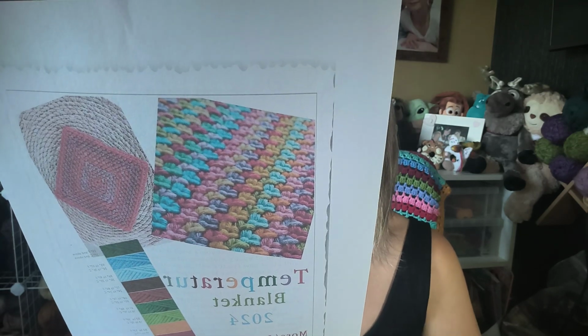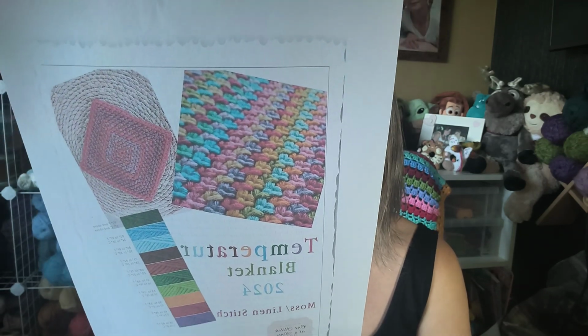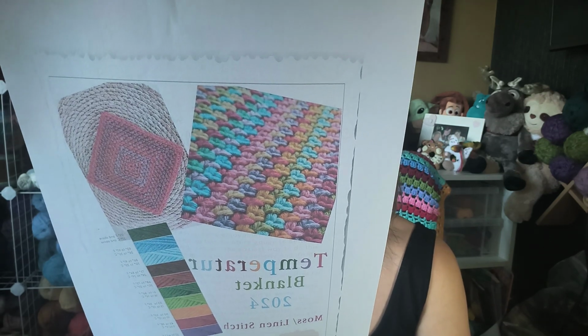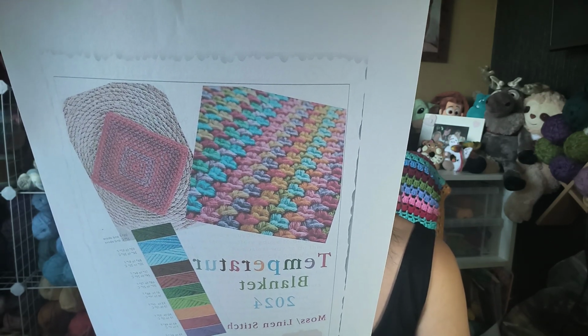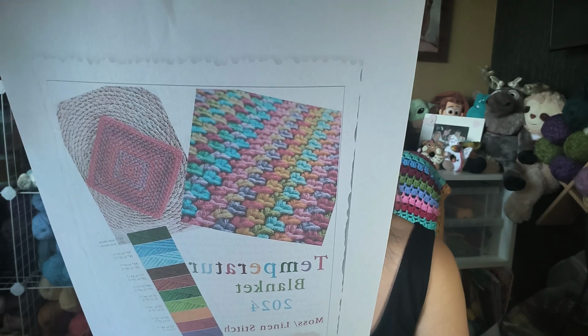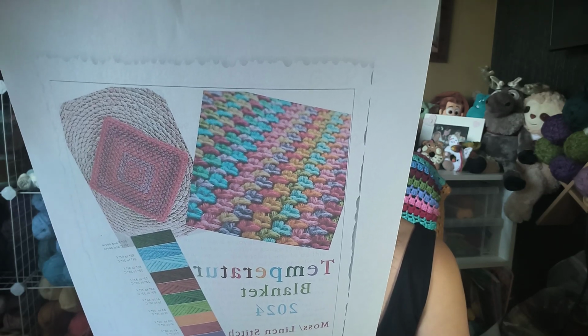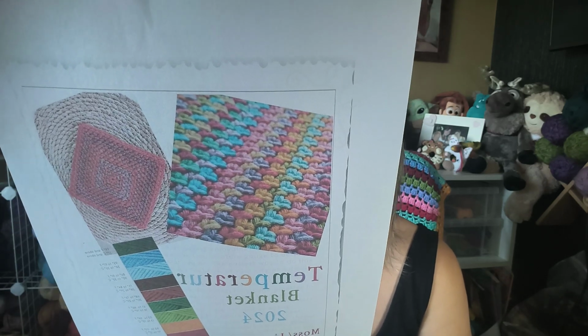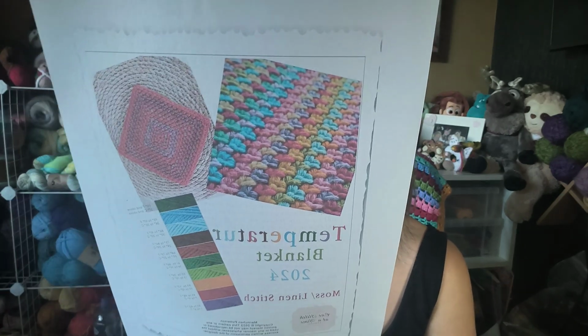Traditionally, temperature blankets are made with rainbow colours. Since their inception, colour palettes for these projects have evolved. I've seen many on Pinterest using pastels, ombre colours and even colours based on paintings.